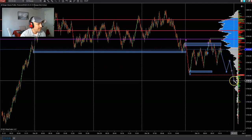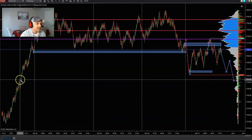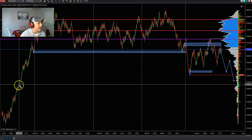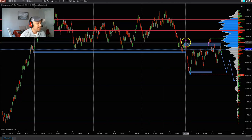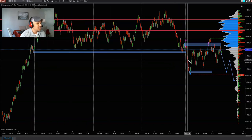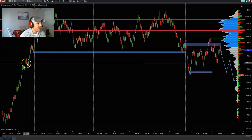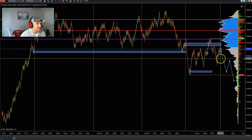That short will probably be taken to this area right here for my first contract or two, whatever the case is, scaling out of the market. Then you could leave a runner on with the possibility of the market moving lower. That's what I did last night when I took this trade here. I put my trade on, took my first contract right here, and left my last contract running. The market didn't have any pullback; it blasted through this area right here. That's exactly how you do it.